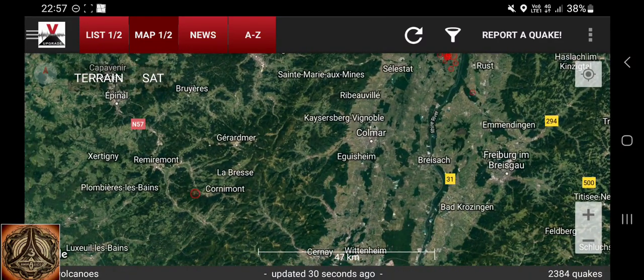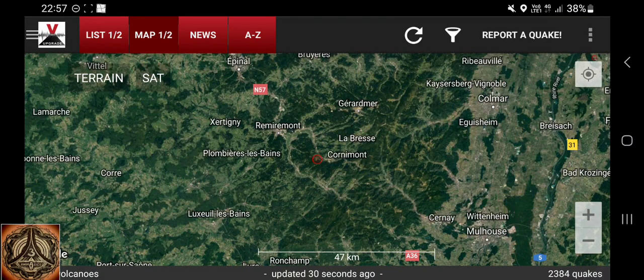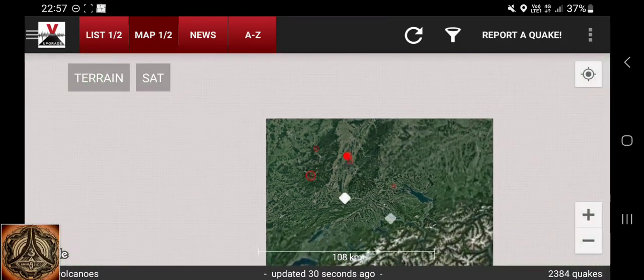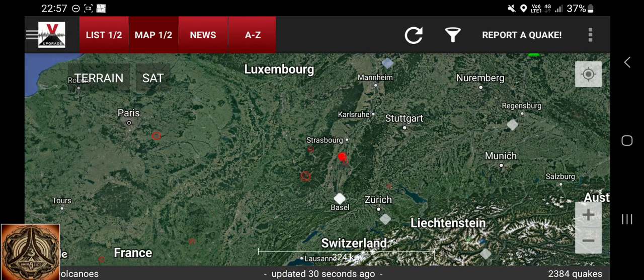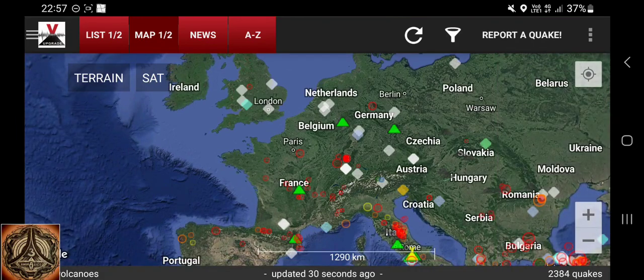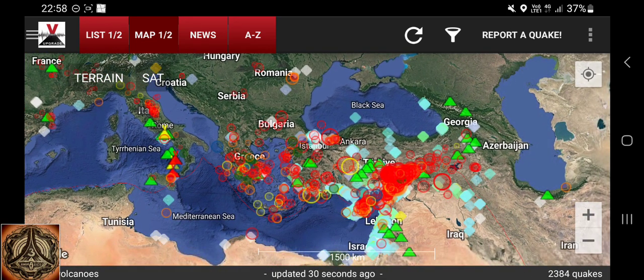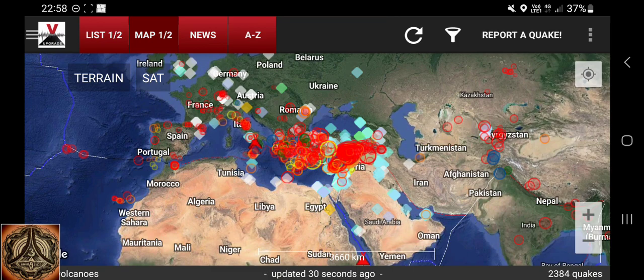And there's also here this one. 3.3, that's rather interesting. 3 kilometers in depth. Very shallow. Yeah, and there's the 2.0. Yeah, this looks bigger then. But anyway, a lot of stuff going on. Look at that. Whoa! Yeah, for those who thought that there is an increase in earthquake activity, this might be a good proof for them being correct. And there is like, that's amazing. That's really amazing.